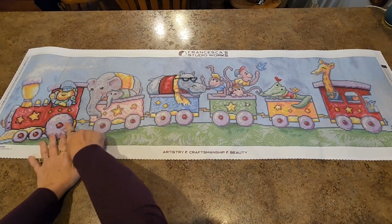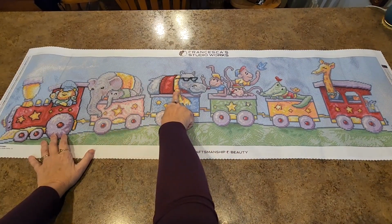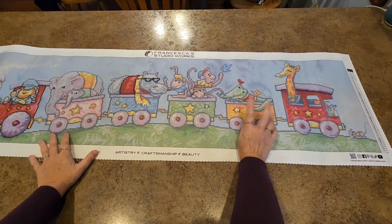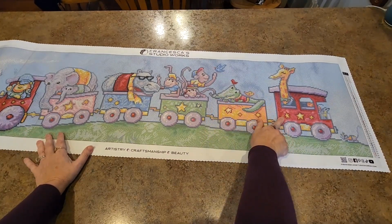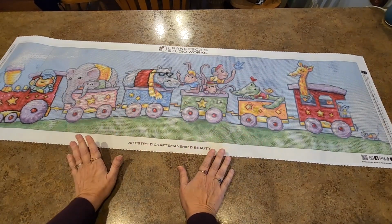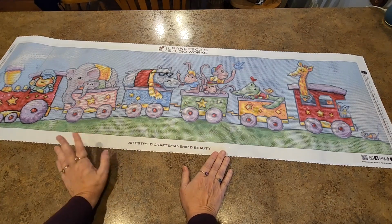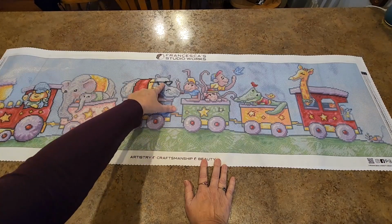Anyhow, so we got one car with the elephant and the baby. This one has a hippo. This one's filled with monkeys. We got a, is he alligator, crocodile? He looks crocodile to me. And back here in the caboose, we got the giraffe with his head sticking out. We got some little mice, birds hanging out. It's adorable. It's got plenty of ABs, but man, when you add that bling pack to it, don't quote me, I think his glasses get something.